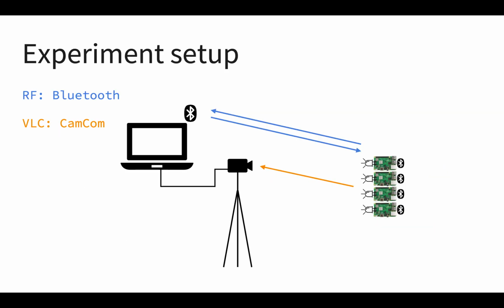Then, here's our experiment setup. We implemented a color-based CamCom scheme designed to improve throughput by taking advantage of an array of LEDs and their colors.